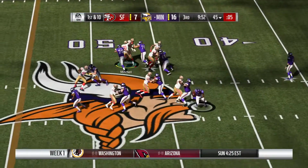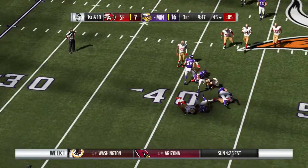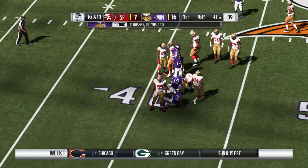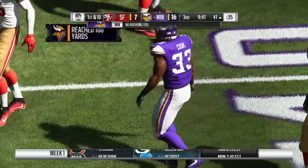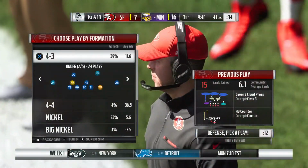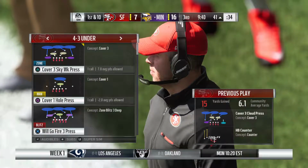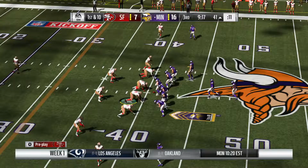They run the counter with Cook. And he's got some space here. And taking it across midfield and just shy of the 40. And a nice carry there of 15 yards. Boy, where would these guys be without his performance on the ground? That puts him over 100 yards now for the afternoon, and I tell you, he seems to be getting stronger as the day goes along.